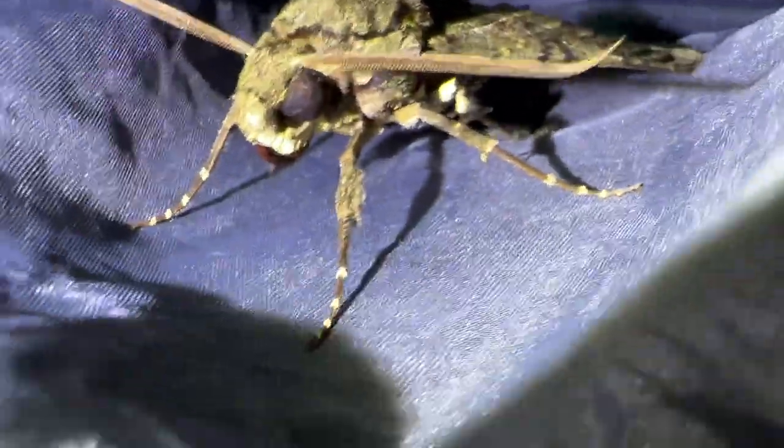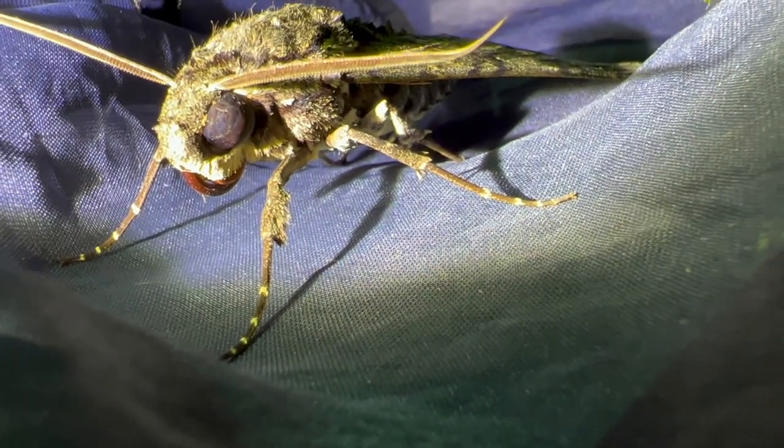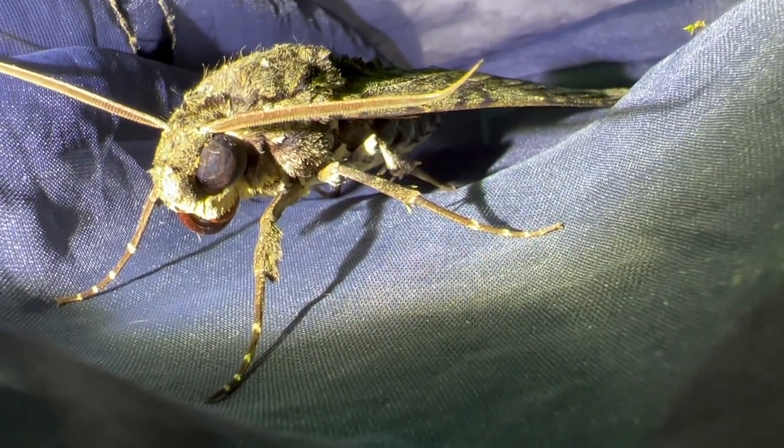Guys, the proboscis is that big brown thing curled up underneath. I've measured them to 8 inches long before, guys. 8-inch proboscis on a moth. That's pretty cool.